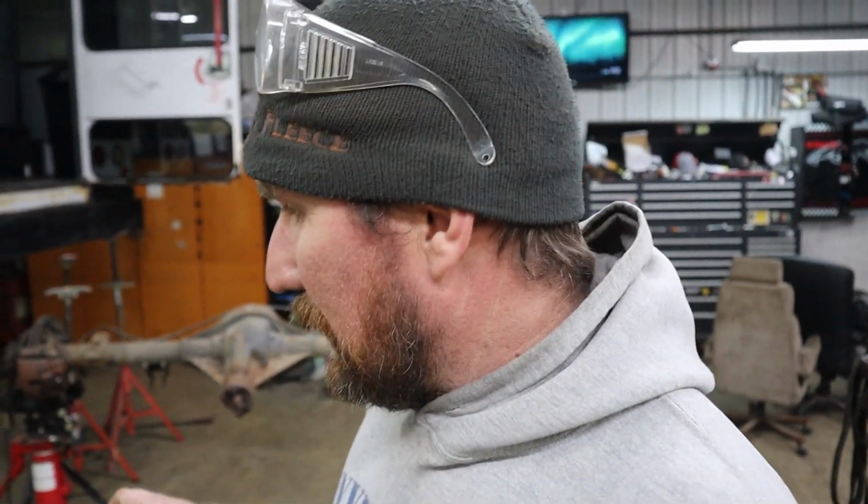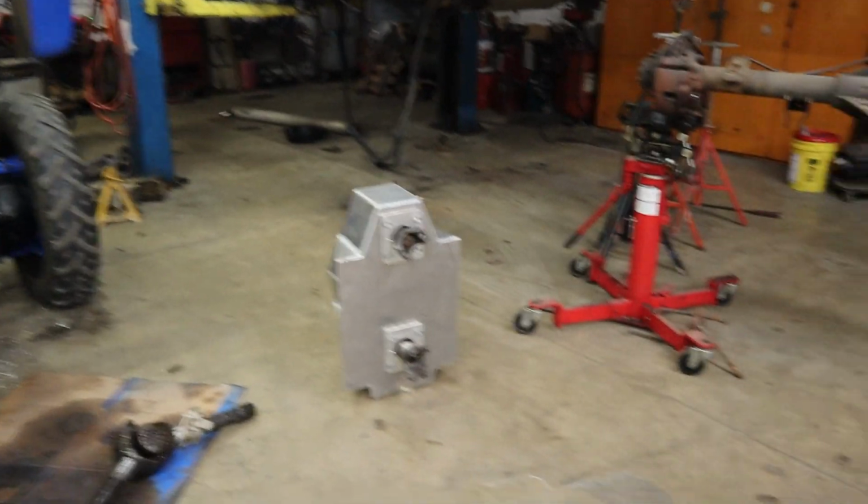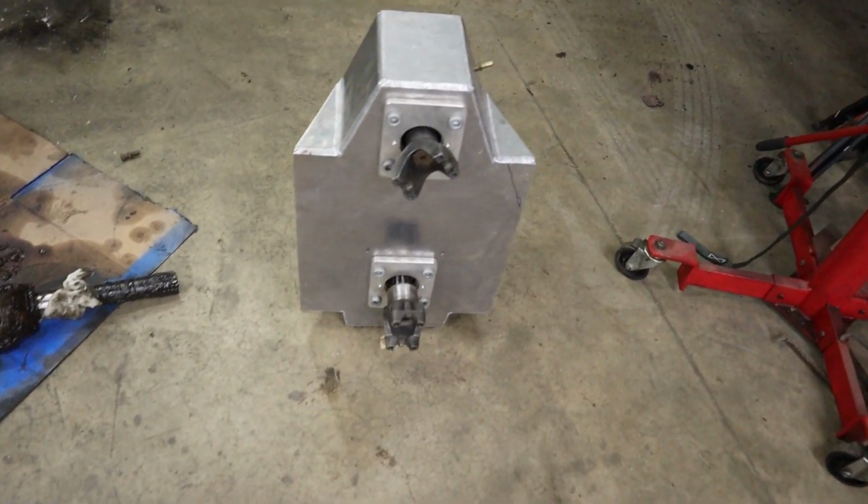Let me show you one more thing before I crawl under there, start cutting again, getting a game plan together. I have been gathering some parts. Here's a piece of the puzzle I already got. So I had my father pick this up in Florida for me. Big thanks to him for getting that.